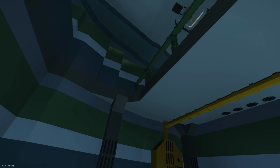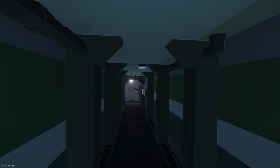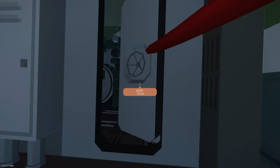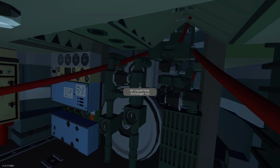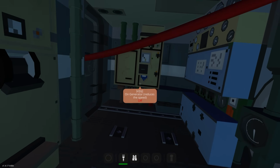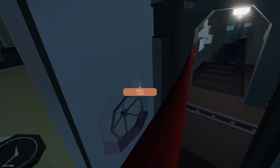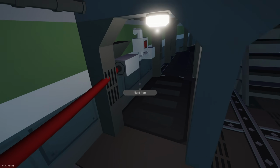Nothing else, just looks like a big cargo area. Interesting. There's another area up there. We'll go and see that just now. Following down here, maybe engine room. Yes, it is. So we've got a big engine room. Looks like modular engines inside here. Very nice. Looks like we've got mains, engine ones, a few little switches and things. Alright, I don't think we need any of that on.